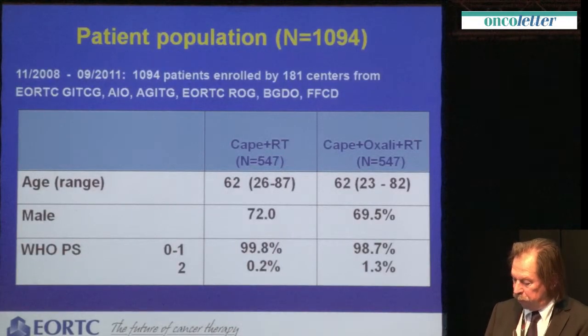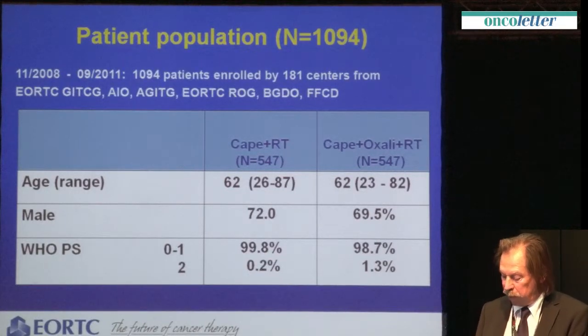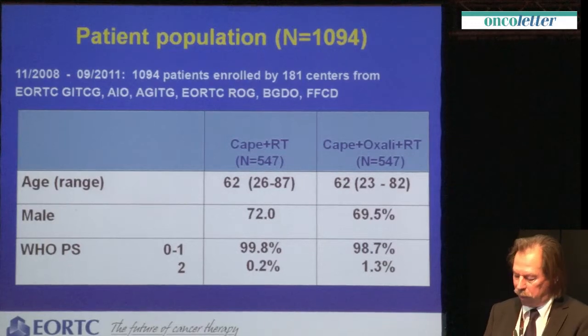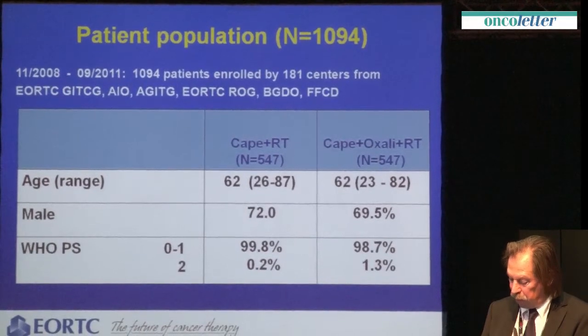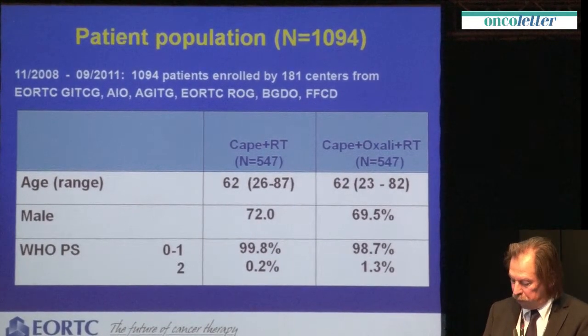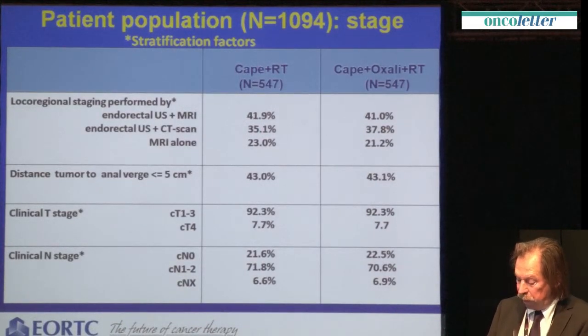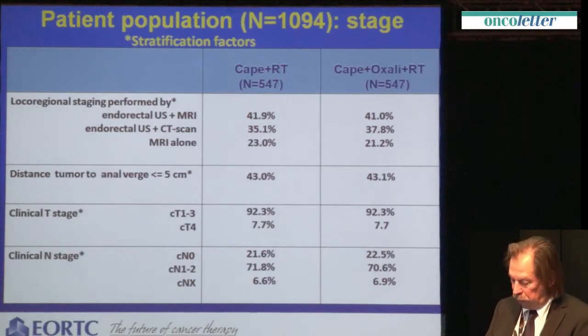The patient population, 1,094 patients, is a typical patient population with predominance of male, and the age range is going up to 87 and 82 in a multi-center, multinational trial, which is a challenge. The performance status was good in almost all patients, according to the protocol. The distance from tumor to anal verge was less than 5 centimeter in 43% of the patients in both arms. So all is very much balanced because it was stratified for these parameters.